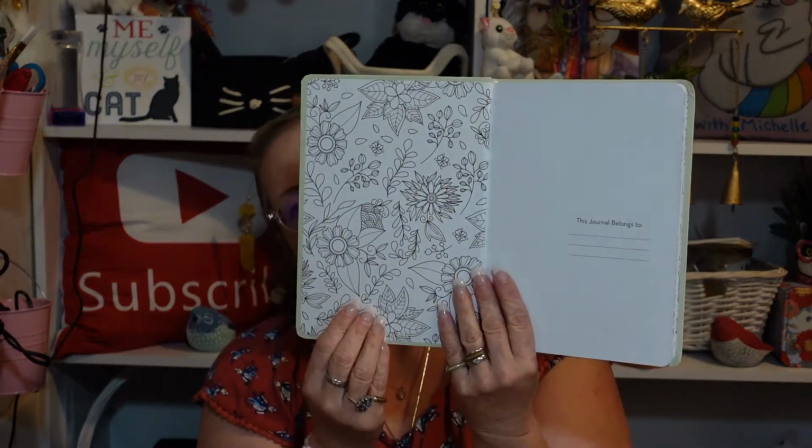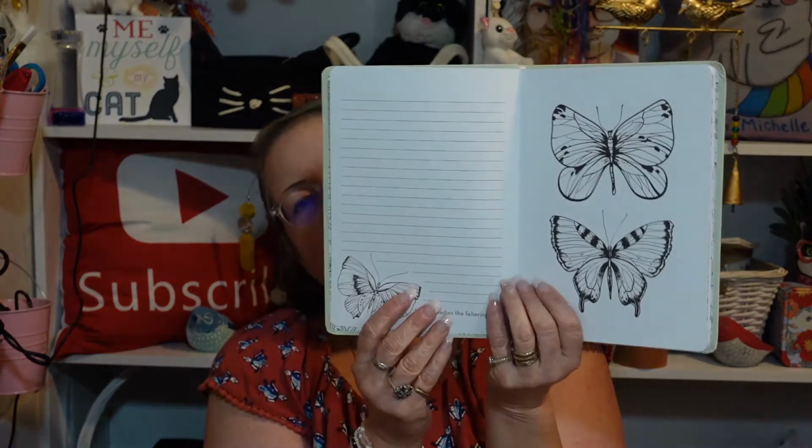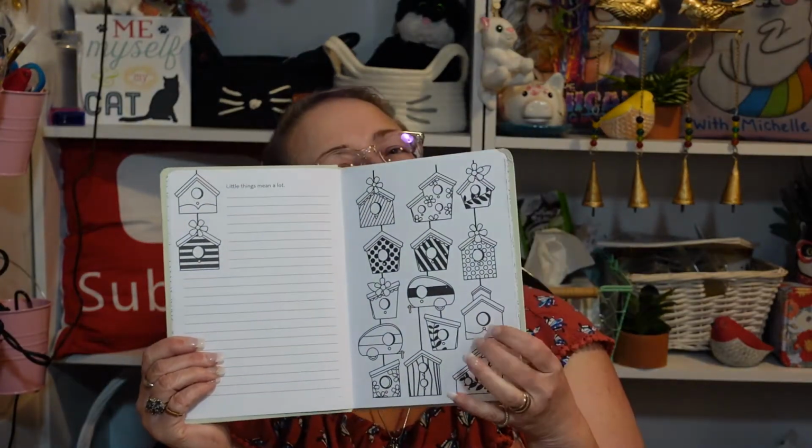But here, this one is Live Every Moment. Remember the first was Find Peace. This one is Live Every Moment. And I'm going to look and see. I'm quite sure that there are other ones besides these. And I really like it. I love the butterfly. Alright. So again, it starts out with the cover that you can color, and you can put in your this journal belongs to information. And it goes right into butterflies and journaling space. And then I do believe the same picture was in the other one.